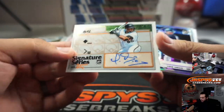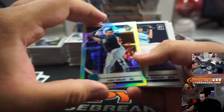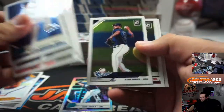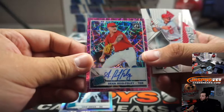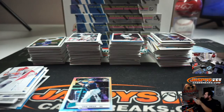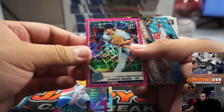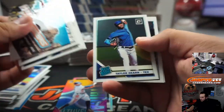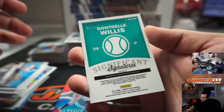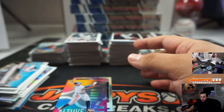Yusniel Diaz signature series for Baltimore. Luis Urias rated rookie. Sean Reed Foley for Toronto. Pink, like velocity feel. Altuve mythical. Chance Adams to $199. And Dontrell Willis. Look at that. Remember this guy? Florida edition of Dontrell Willis. Marlins, Miami Marlins.